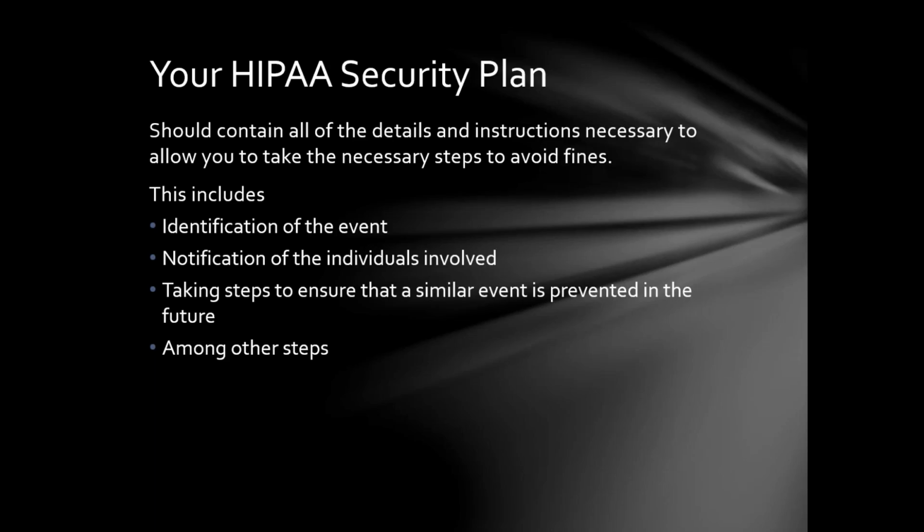Now, even if you avoid fines from the federal government, you may end up with significant fees associated with the steps that you have to take in the risk mitigation. If you've ever had someone have your data breached, you may have gotten a letter saying you're getting credit monitoring services. So you may have to provide credit monitoring services, which can be expensive. You have to notify every patient who is involved. That involves stamps, printing up things, and the costs associated with that.